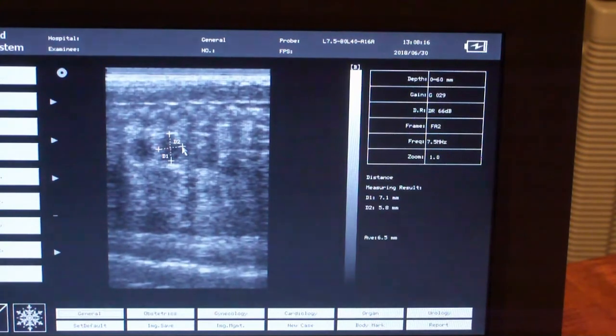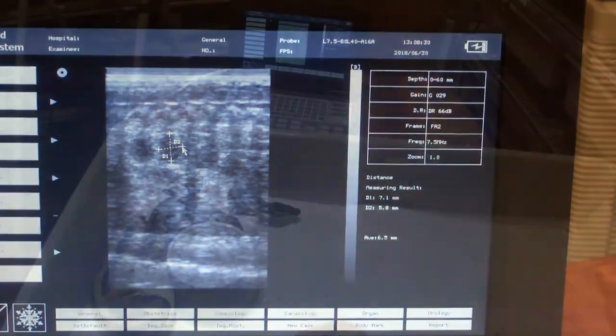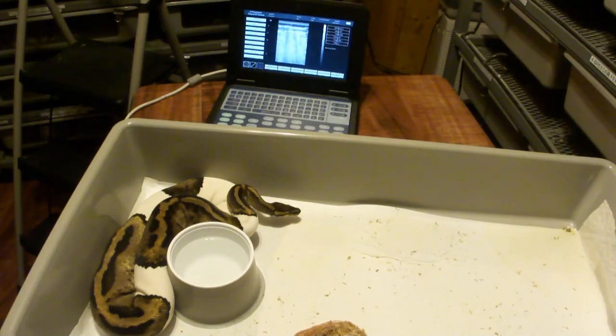I just pair them up and see what happens. And this one, unfortunately, it doesn't look like she's going to go. Luckily, I had two lessers, and my other lesser has actually laid eggs already, so I was pretty fortunate there. So I really, really want this girl to lay eggs this year.